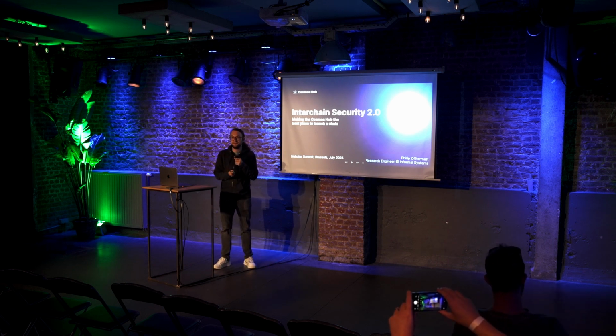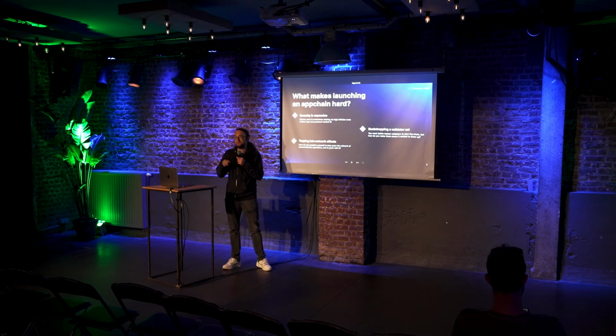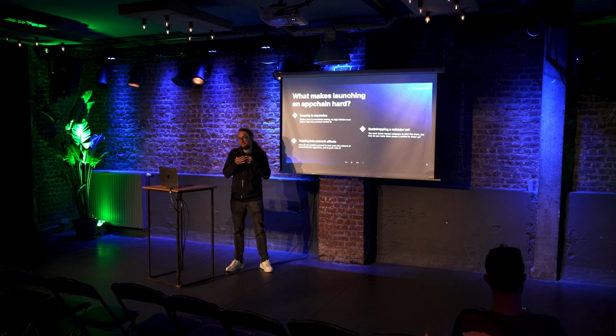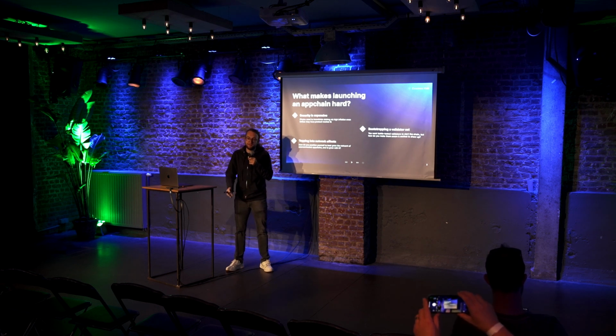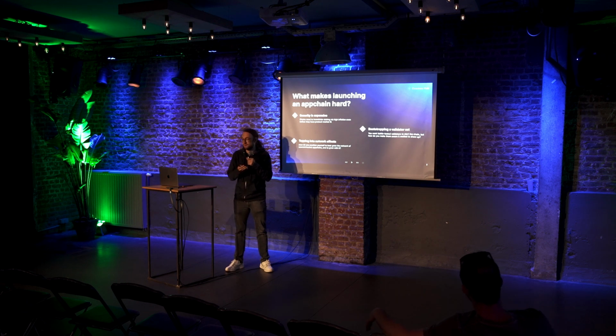So Informal Systems is a core contributor to the Cosmos Hub and to other pieces of the Cosmos stack, for example, Hermes, Comet BFT. And today I want to tell you, what makes launching an app chain of your own hard? So security is expensive. When you're an independent L1, you need to incentivize validators, you need to incentivize stake, and that typically means you need to have a staking token that has pretty high inflation in order to keep people happy to put their money at stake for your chain.